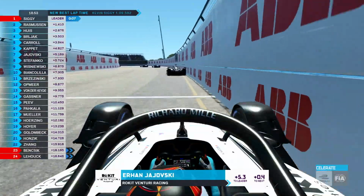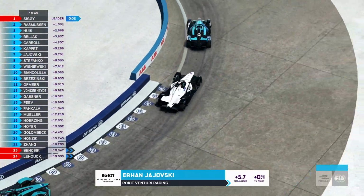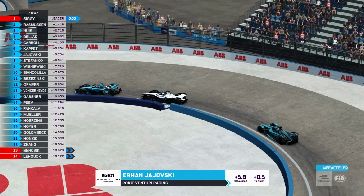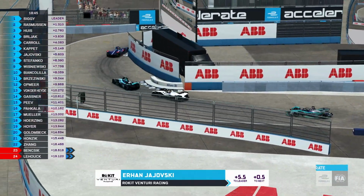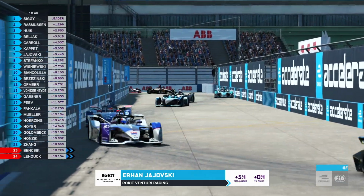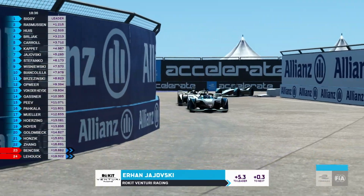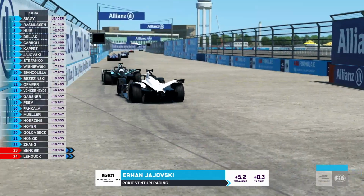Now this is where he's got to try and manage that attack versus conserve situation. Yeah, it's always the challenge in Formula E races, using your energy efficiently to try and overtake, but obviously not burning up too much, because he's got to focus on getting ahead of as many cars as possible.